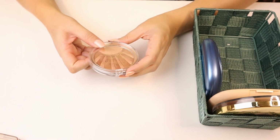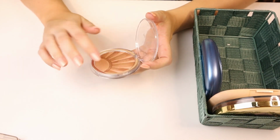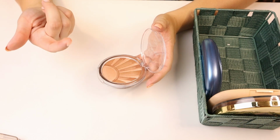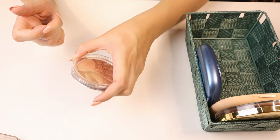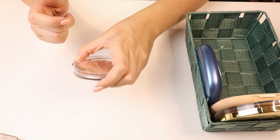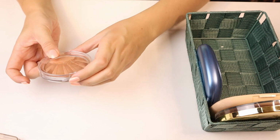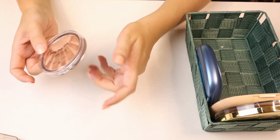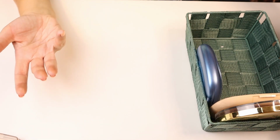The Essence Kiss by the Light Illuminating Powder in 02 Sun Kissed. This is very nice as a bronzer topper, but I don't feel like I personally need this in my life, because if I just use a little bit of a darker highlighter, or a little bit of a glowy bronzer, I get the same effect, and I just never get excited about this one. So I'm gonna declutter this one. It's not bad, it's just not really for me.